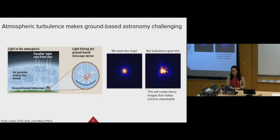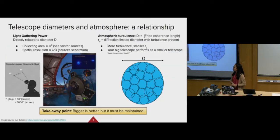We like rings. So there's also a relationship between telescope diameters and atmosphere. The reason we care about large telescopes is their light gathering capability. The area of the telescope is called the collecting area, and it scales as D squared, D being your diameter. When you have a bigger telescope, you can see fainter sources. The other really important thing about larger telescopes is spatial resolution. This is your ability to separate different sources that are close together.